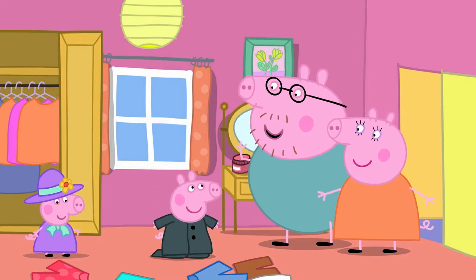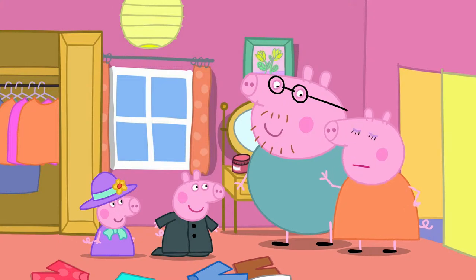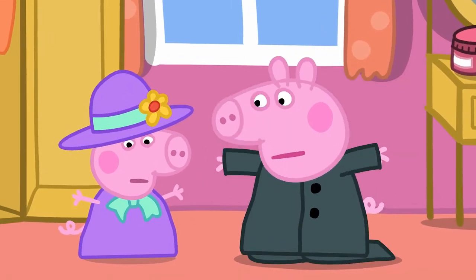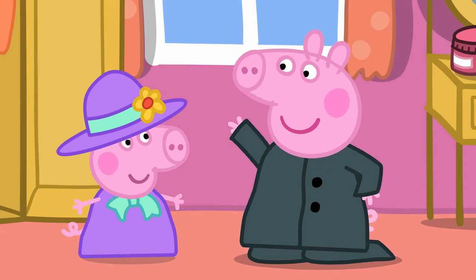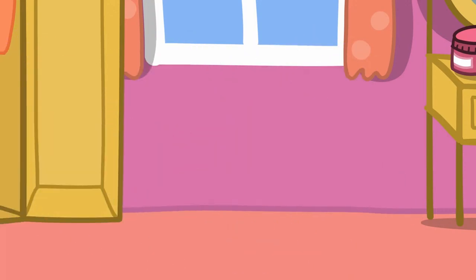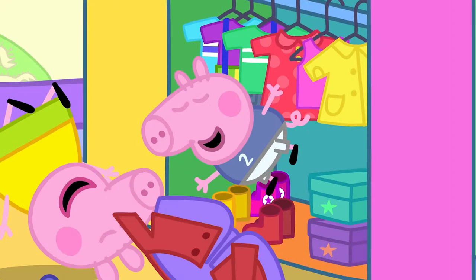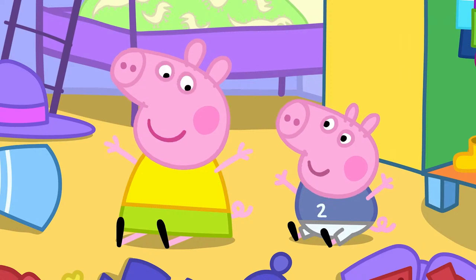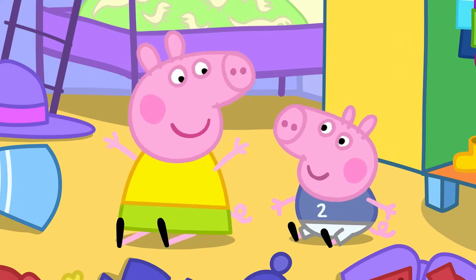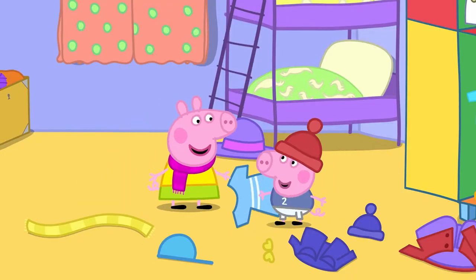Well, you do look very grown up. But I think our clothes might be a bit too big for you. Yes, these are a bit too big. Whoa! Whoa! These clothes fit much better. Peppa and George have decided to wear their own clothes instead.